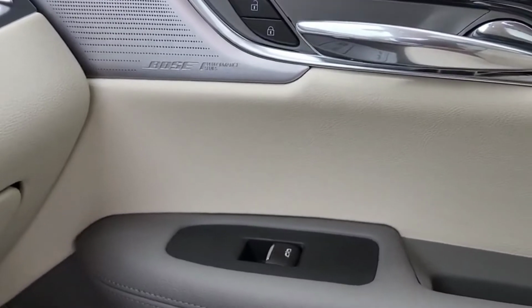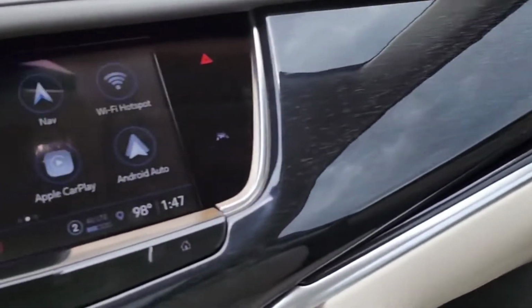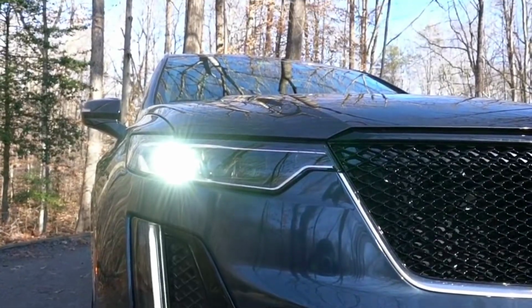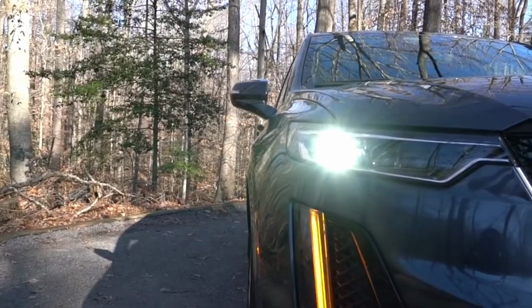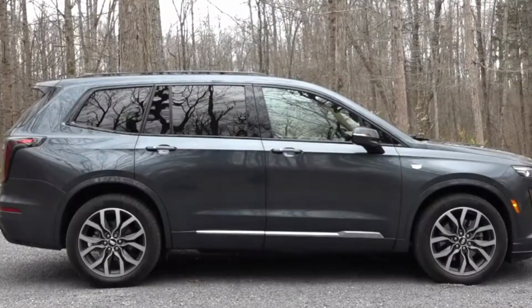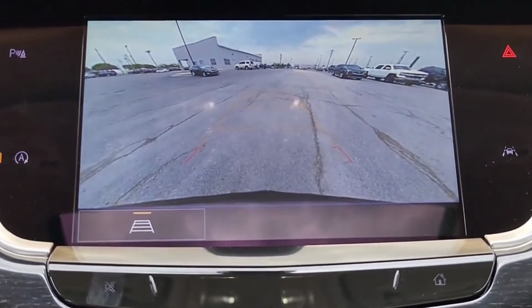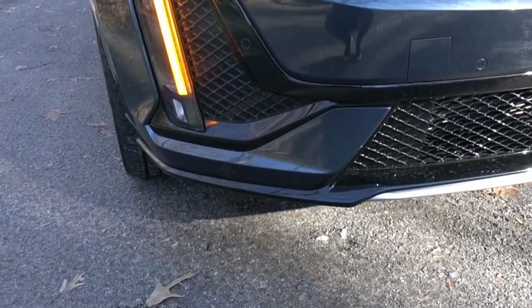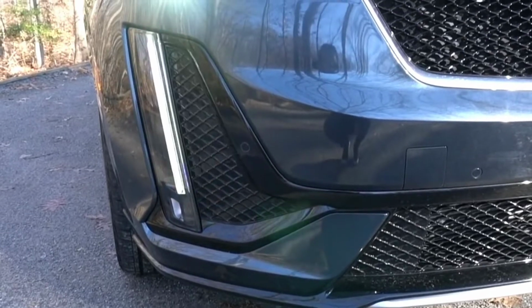Inside, the Cadillac offers 7- and 8-seat layouts, featuring a pair of captain's seats or a 3-seater bench in the second row. All XT6s come with a third row that can accommodate 3 passengers. The XT6 interior decoration is unimpressive when compared to the Audi Q7 or BMW X5. Cargo space is also limited, with room for only 3 carry-on luggage.